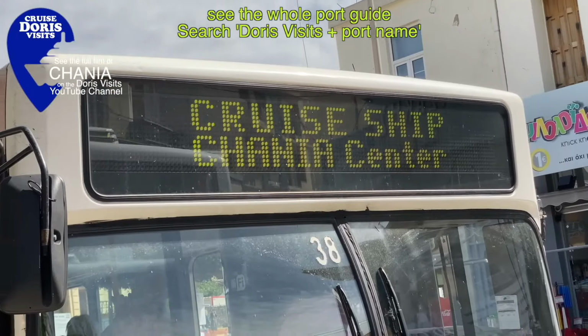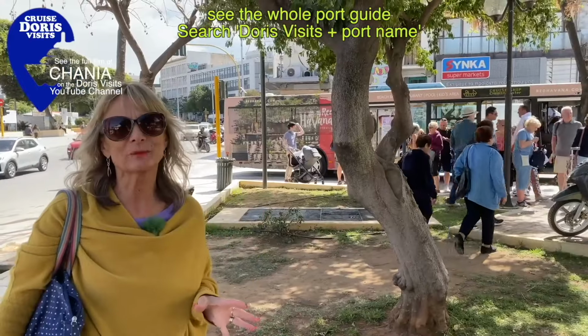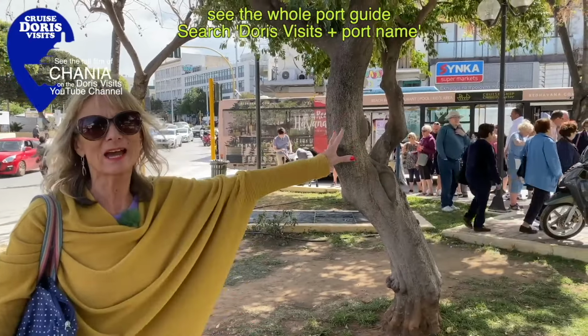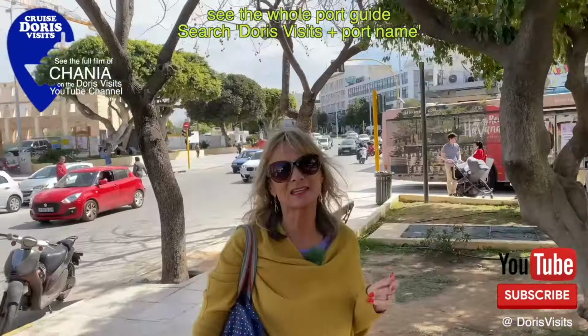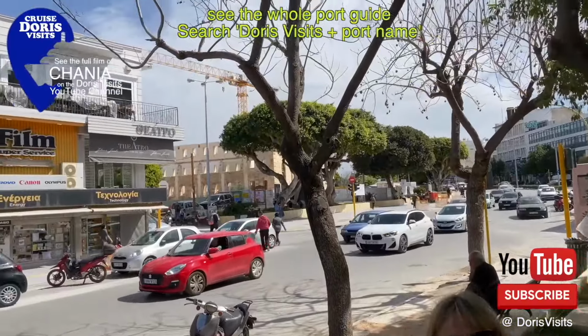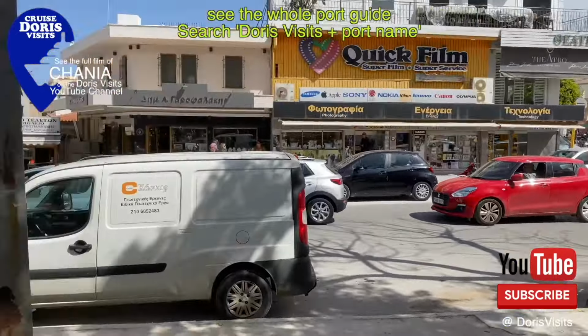Chania, easy to walk around and explore yourself. The bus from the cruise ship will drop you off just in this square opposite the statue and right across from the old market, which is the heart of the city. You're going to follow the sign towards the old town, which is over there.